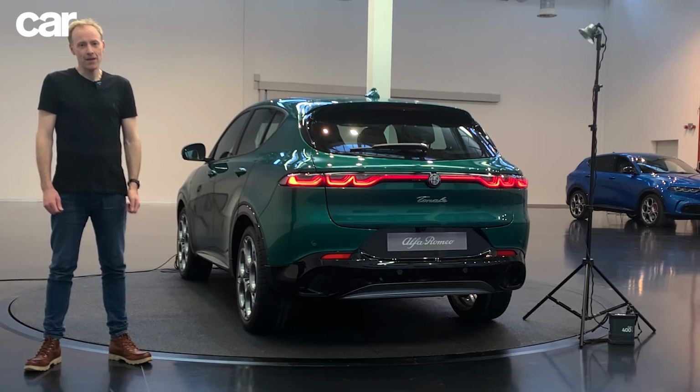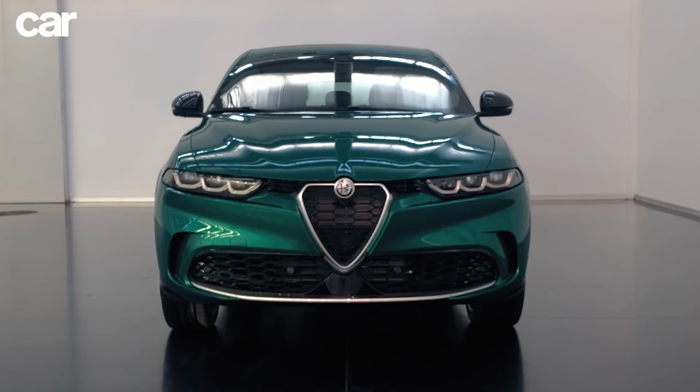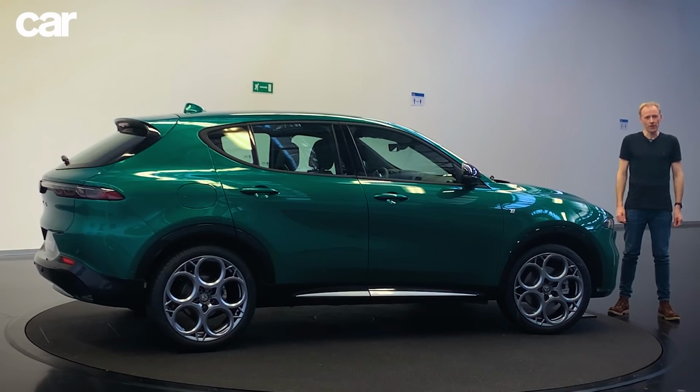So the Tonale is a compact SUV. It's 4.53 meters long, it's 1.84 meters wide, and it stands about 1.6 meters tall. Quite low for an SUV. And that overall footprint puts it somewhere between an Audi Q3 and an Audi Q5 SUV. But there's one big difference with the Stelvio.